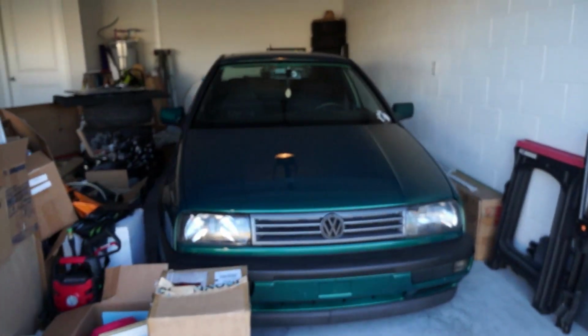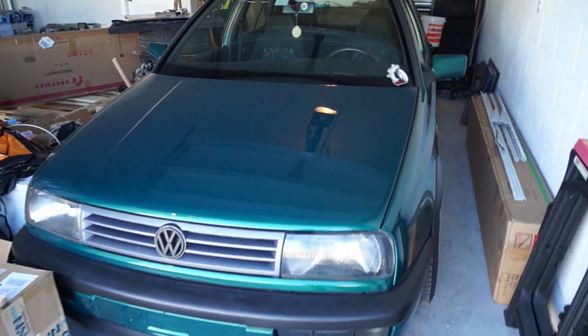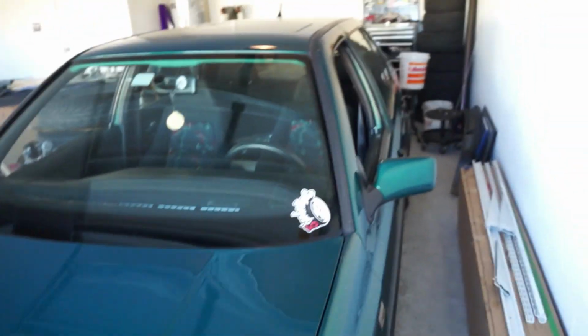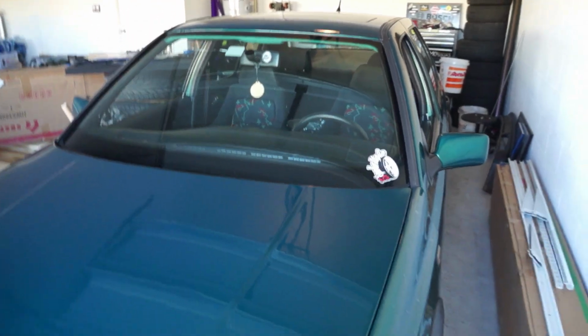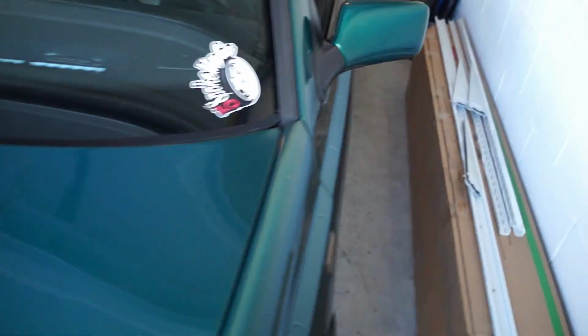And then some would say, even I would say, my pride and joy, a 1998 original GLX VR6. This car is originally from Canada. It's had a lot of work done. Man, I think 3 paint jobs. It was black originally. It went to blue, and then the first green, and then now it's this green. So yeah, 3 paint jobs. Engine bay is shaved, and I'll show you guys that real quick.